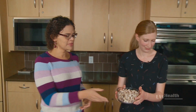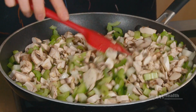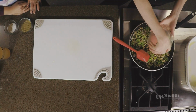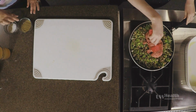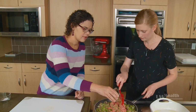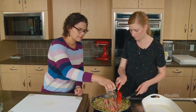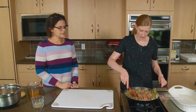So now we'll add the mushrooms. We're going to let all that cook down. So this is softened down very nicely. Now we're going to add some ground pork. We're just going to break that up and cook it until it's nice and browned. And we have some poultry seasoning and some sage, if you want to add that. Perfect. And we also have some salt and pepper. Perfect. So now we're just going to let this cook until it's nice and browned.